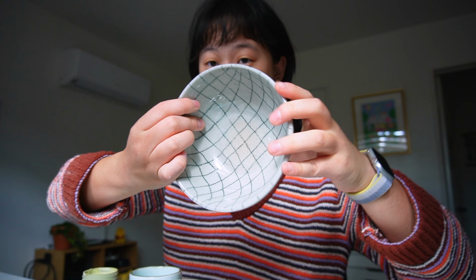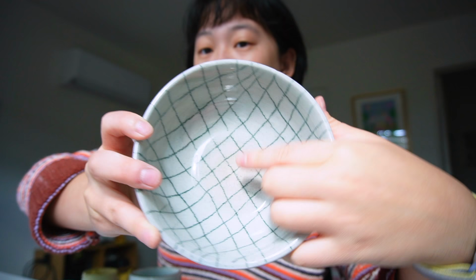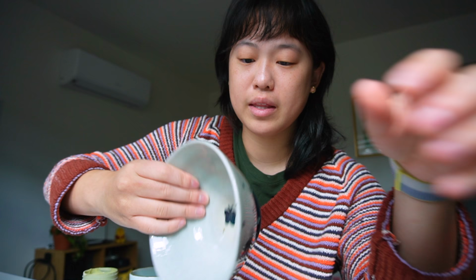It's interesting, this clear glaze fires really blue, but the inside is more warm. I love the warm tone. I'm not a fan of the blue, but I love the grid pencil design. I think it looks really cool. And then on the edge, I did this very simple decorative motif. And then last, I got this bowl back.